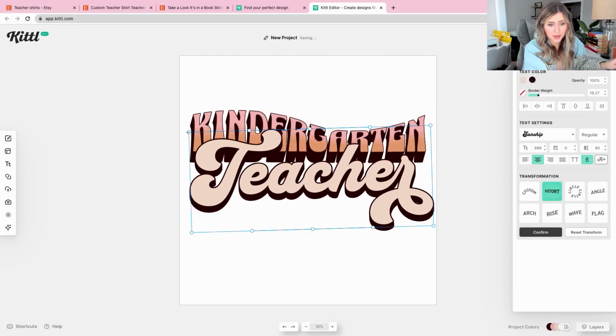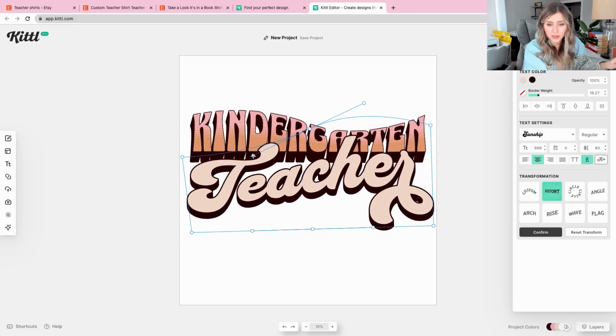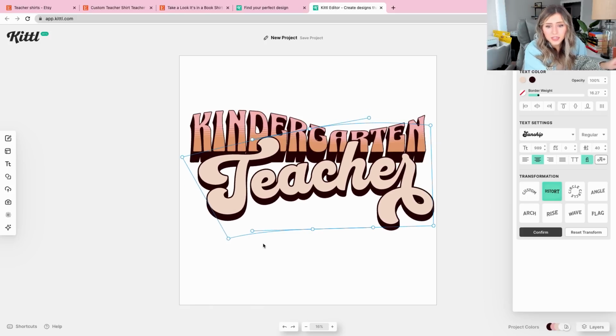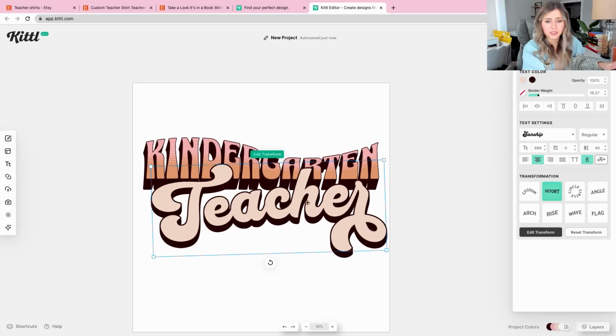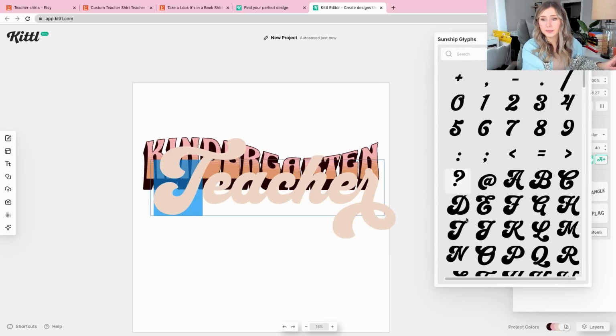So I'm going to take back what the T is, just like all up in the kindergarten that I don't want. I don't know, the T almost looks like a J now though. That's the problem. I'm going to try to fix this T and make it into a glyph so it looks like a T. Oops, I have no idea what I just did. Oopsies. Okay, so let me go back to my glyph and we're going to try to fix the T.